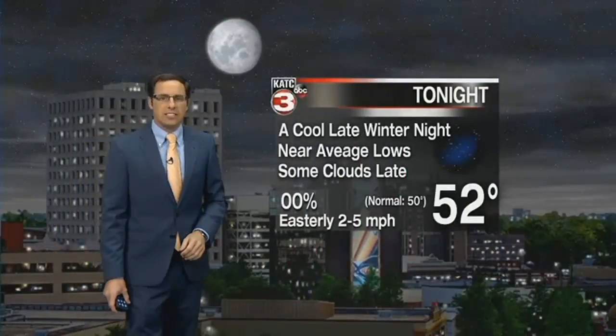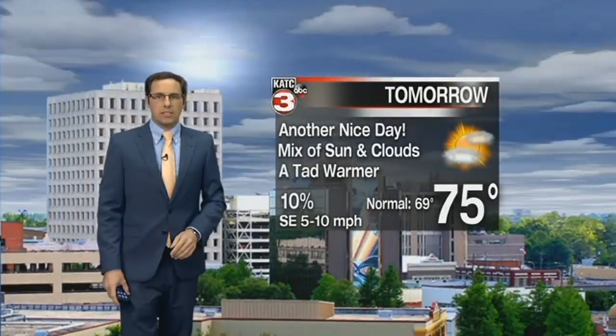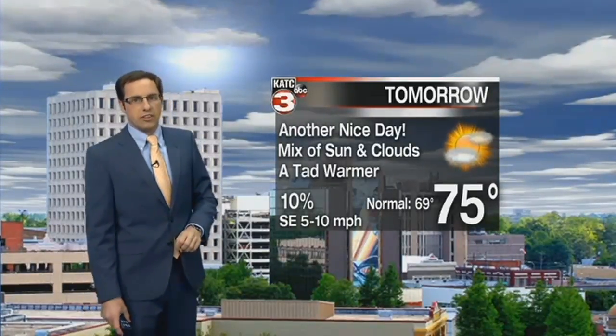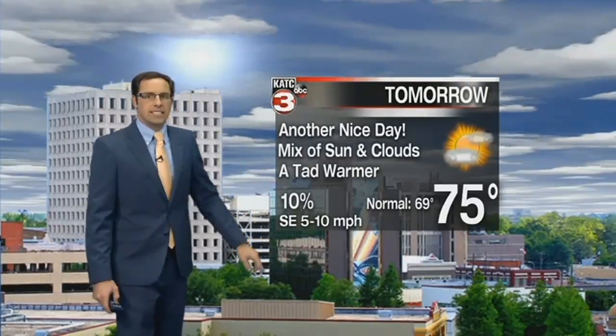So a cool late winter night out there, near average lows in the low 50s. Some clouds developing late across the area, but it should be another beautiful day across the region for our Sunday. Perfect for the marathon runners tomorrow morning. Temperatures in the 50s. Eventually, though, making our way into the 70s, so a tad warmer thanks to that southeasterly breeze.